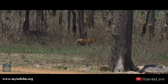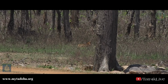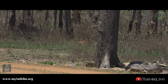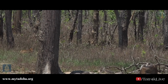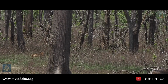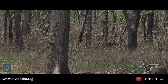There is a sounder of wild boar very close to her. They have not sensed the presence of the tiger yet. She has sat down in a place and the wild boar is busy digging something in the ground.